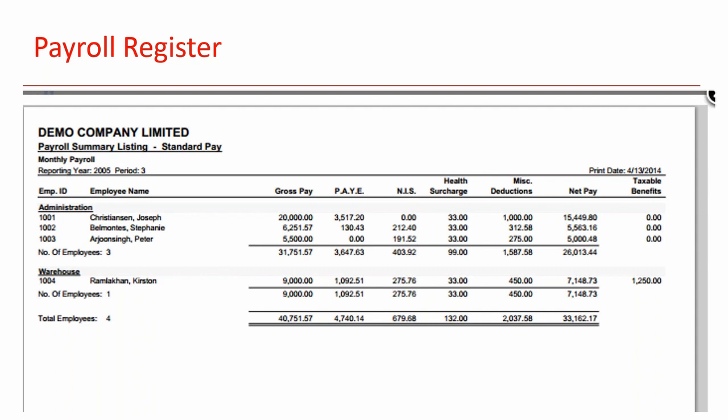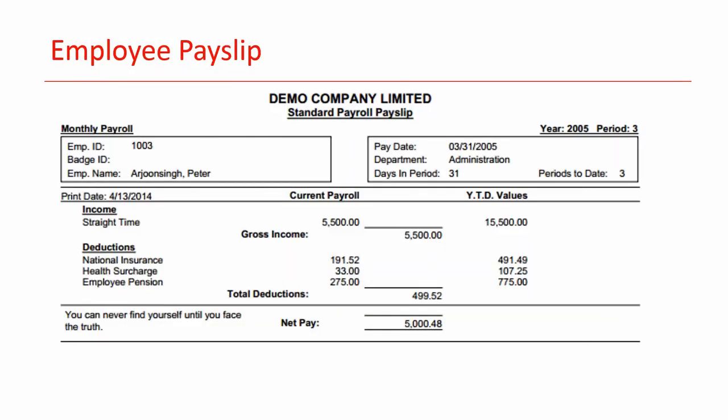And let's look at the payslip. A payslip could be designed in any way. This is just one of the many designs that you can use. But you should have basic information on the payslip so that the employee understands what you're doing. You can build this in Excel, you can build it in Word, it's up to you. It simply says the employee's number or badge number, the employee's name, the pay date, the year in question, the period, what department this person works in, and what period of days we are paying for, 31 days.